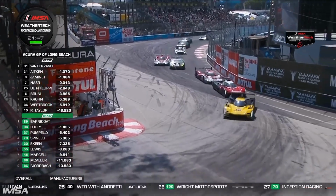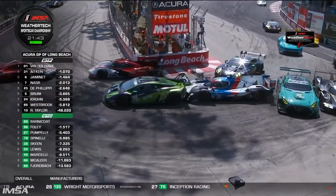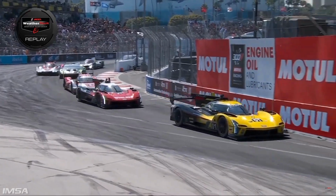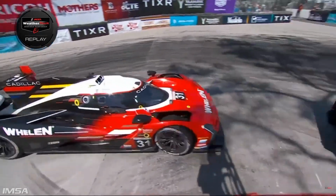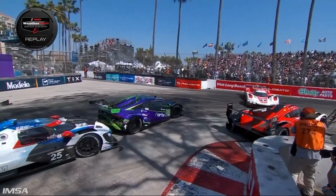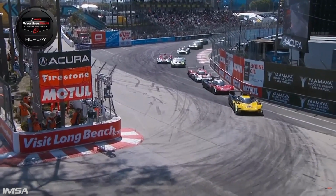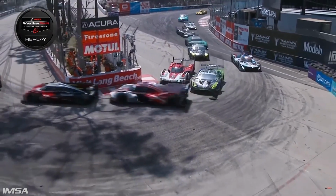As the GTP leaders were trying to navigate this tight section of track, the number 7 Porsche 963 would dive to the inside of the 78 Lamborghini, who they were trying to lap. Now in the hairpin, the number 78 Lamborghini had the number 7 Porsche on its inside and didn't have very much space on track. Ultimately, they ended up making contact with the right rear of the number 6 Porsche and spinning them out.